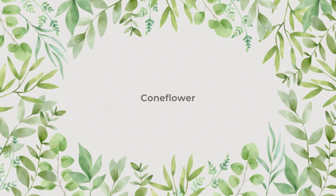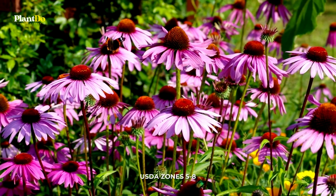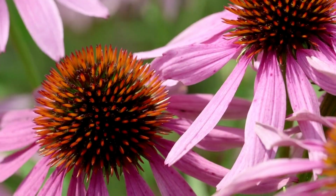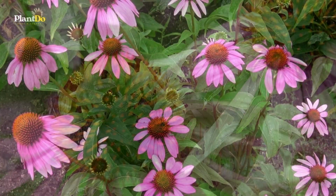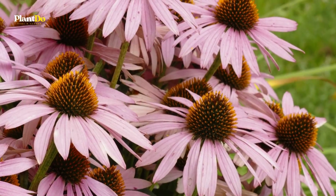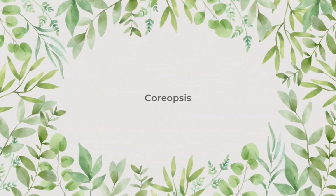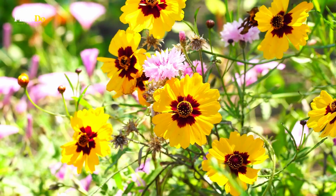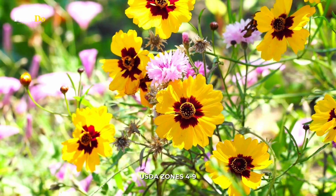Number 7. Coneflower, also known as Echinacea. This bee and butterfly-loving plant gives a carefree look to your garden beds. They're a good one to keep around for surefire pollination of your other favorite blooms, or simply to attract pretty butterflies. Number 8. Coreopsis. Coreopsis are one of the least fussy flowers to put in your bed.